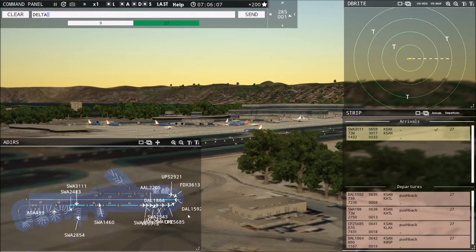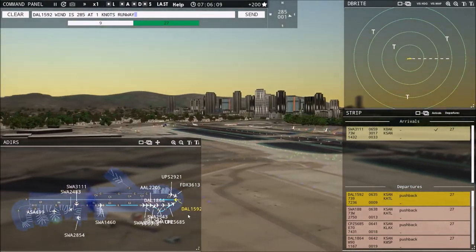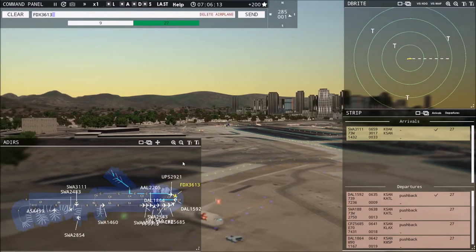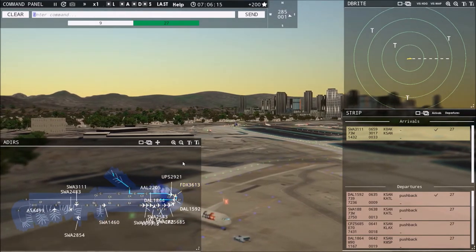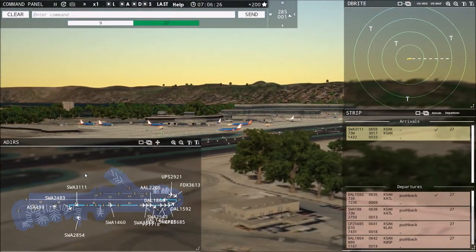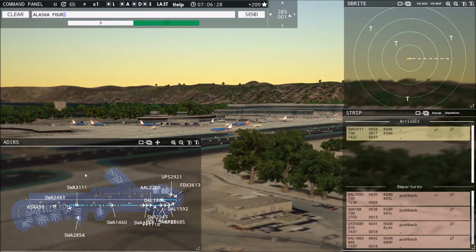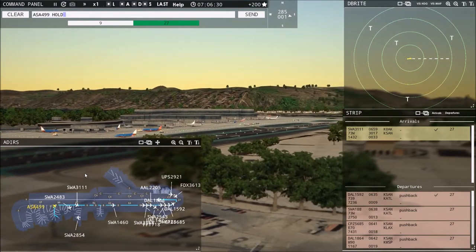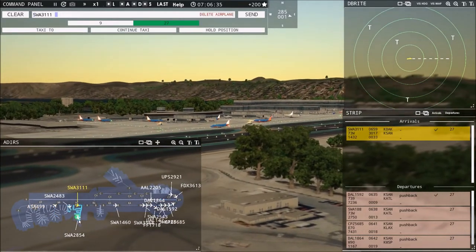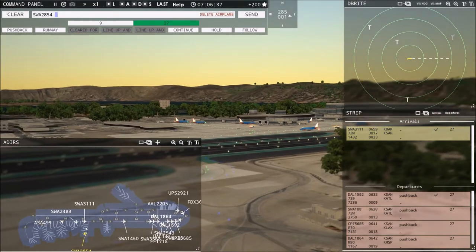Tower, Southwest 2854 requesting push and start. Runway 27 clear for takeoff. Wind is 285 at 1 knot, runway 27 cleared for takeoff, Delta 1592. Runway 27, line up and wait, FedEx 3613. Southwest 2483, continue taxi. Continue taxi, Southwest 2483. Alaska 4999, hold position. Hold position, Alaska 4999. This guy's coming in right next to this guy going out.